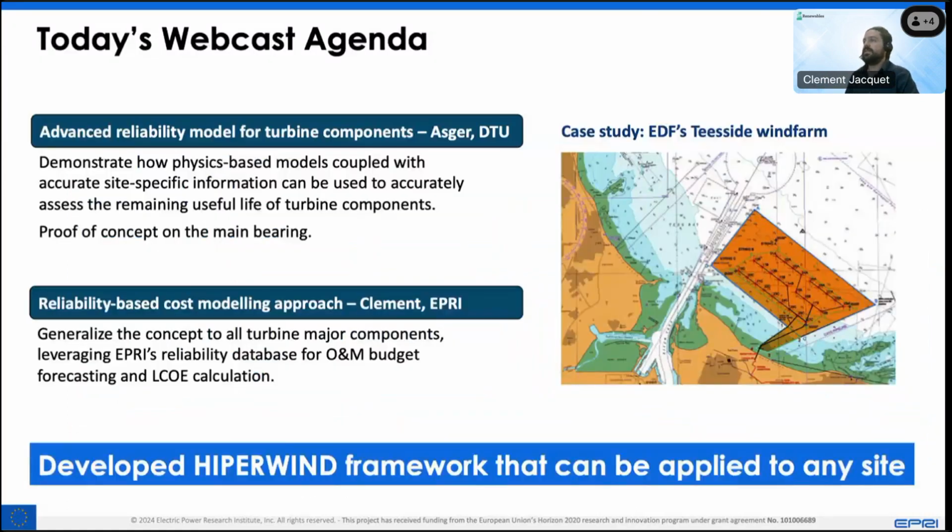So for today's agenda, we will have essentially 2 big chunks. First, Asger is going to present on this advanced reliability model for turbine components. It's really demonstrating how a physics-based model coupled with site-specific information can be used to accurately assess the remaining useful life of the components. Those are inputs that can inform your O&M planning if you're better at predicting when your components are going to fail.